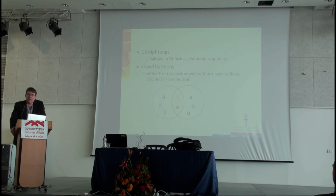One aspect of Finnish phonology is vowel harmony, which is a kind of morphophonological feature. In words, we have either front or back vowels within a root and suffixes. Vowel sounds E and I are neutral, so they can exist in both cases, with back vowels or front vowels.